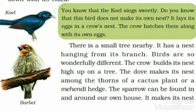The crow hatches them along with its own eggs. Means the crow's eggs and the quail's eggs cannot be separated if you see them from a distance, and the crow also cannot distinguish them, cannot differentiate between them. So the crow hatches the eggs with his own eggs.